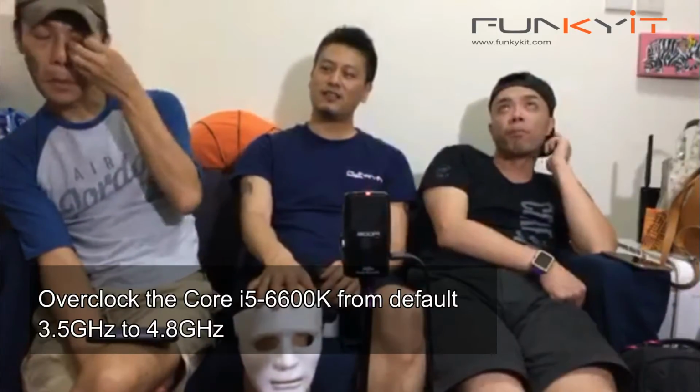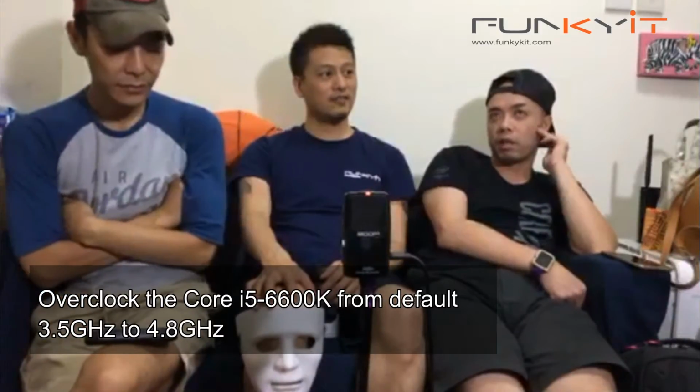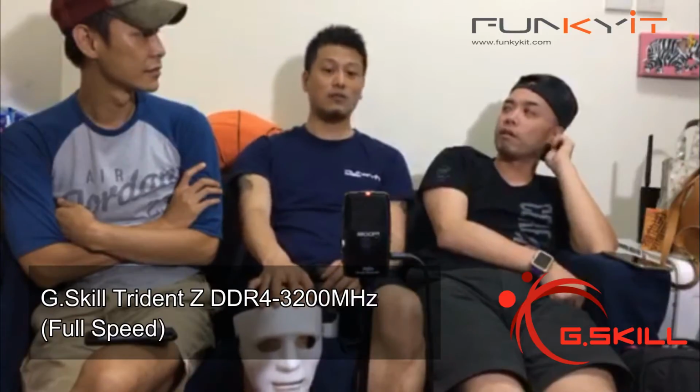So I managed to get 4.8 gigahertz on standard Vcore, and I managed to hit the standard RAM speed, which was 3,200 megahertz, on tight timings. Wow. So G.Skill, not bad. They claim to have the fastest RAM in the world, and they have some demos showing that. So I got it on tight timing. Basically, that motherboard for overclocking is pretty damn good.